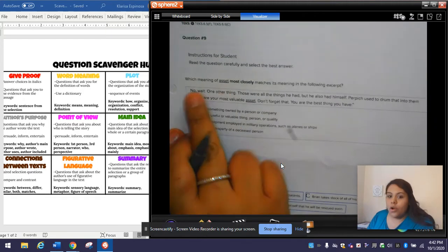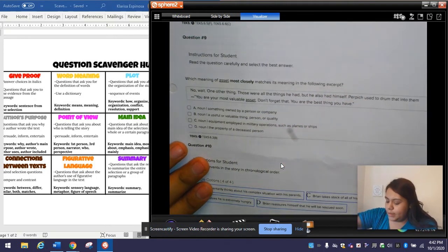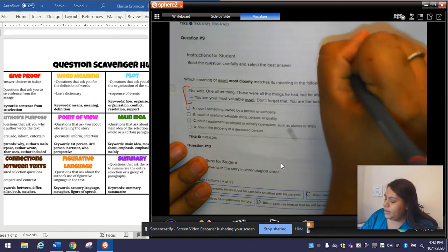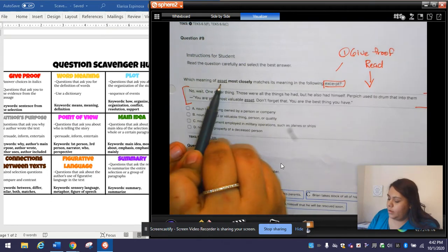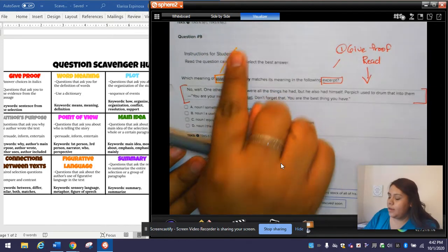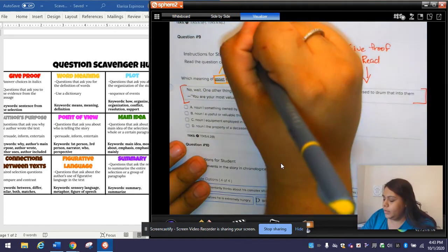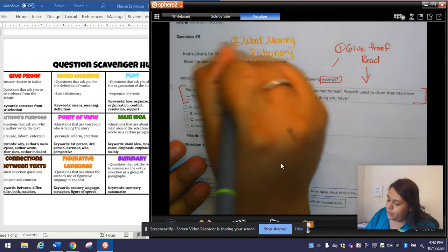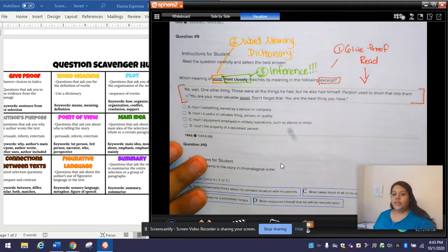Finally, question number 9, we're getting there. Which meaning of asset most closely matches its meaning in the following excerpt? Just like question number 1, this is 3 skills. The very first easy skill says the excerpt. So I see a sentence from the story right here. Step 1, read it, give proof. Read the context. Second step is I see a vocabulary word, easy skill, because I can read the sentence from the story and match it to a correct definition. Word meaning, ding, ding, ding, look in the dictionary. And step 3, most closely, tells me that it's an inference question. Step 3, inference. Be careful. Exclamation points, there are distractors.